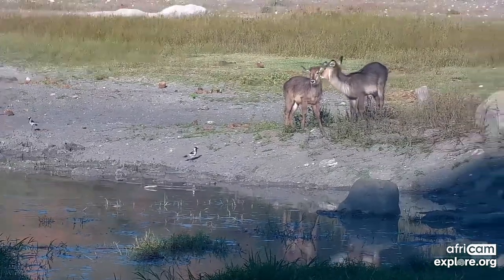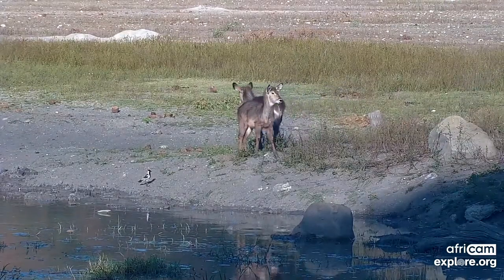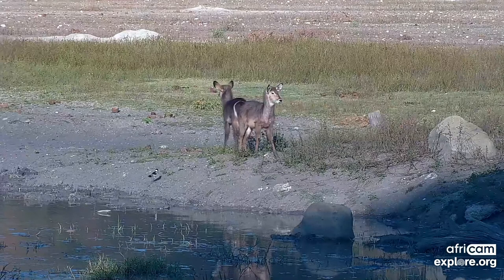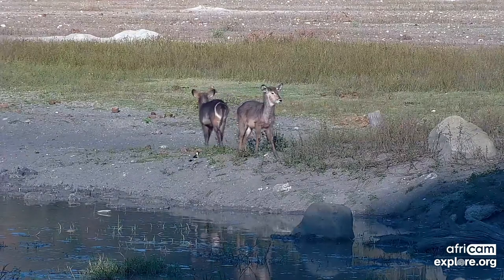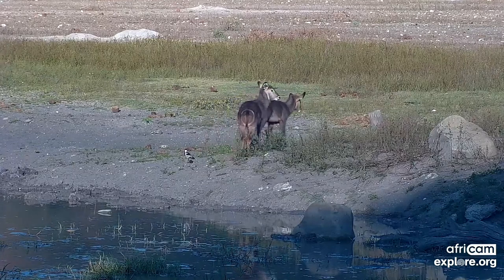Well, lesson learned. Don't play with fire too often, little ones. Where are your parents? Although water bucks, say, do have a habit of forming little creches as calves, and they become independent a little bit earlier than some other antelope species.